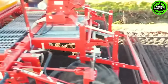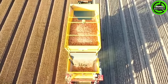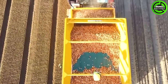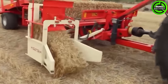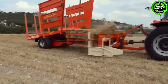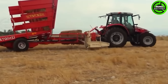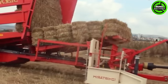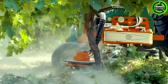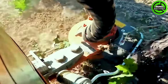This seed drill not only sows seeds, but also creates perfect furrows, setting the stage for growth. This grass picking machine efficiently collects clippings, making lawn maintenance look effortless. Operating with surgical precision, this tree root tiller readies the soil for replanting or effortless removal.